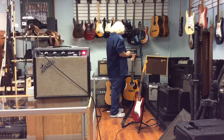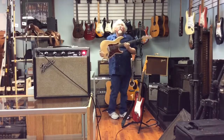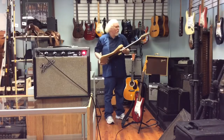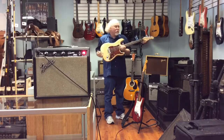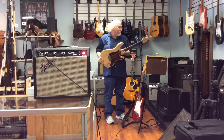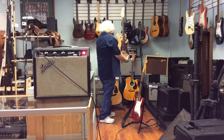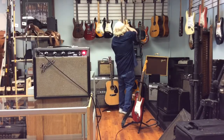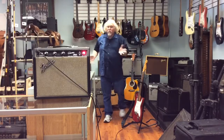Now, amongst the entry-level guitars, we've got a G&L Legacy. This is a little more than an entry-level guitar. These guitars sell for, I think, $600-$700 new. I'm going to give you a good deal on it if you popped in. This thing looks great. It plays great. It's in great shape. And there's just so much more to show you.